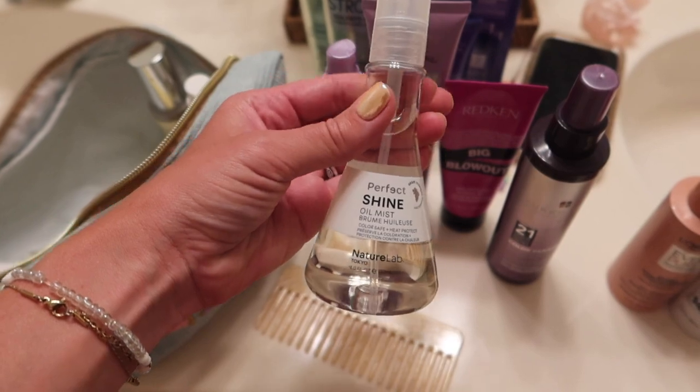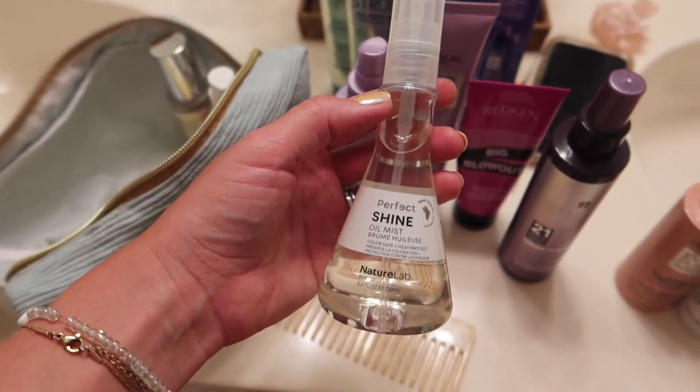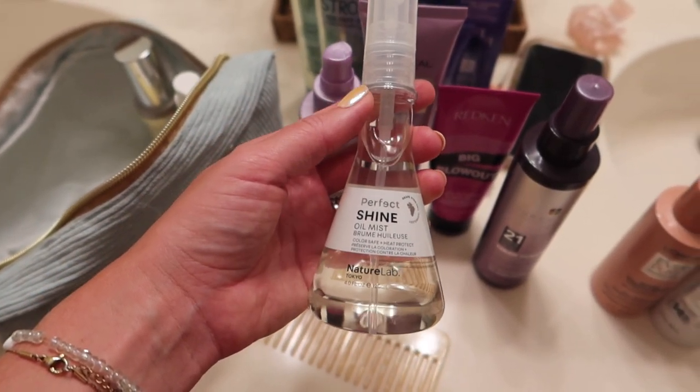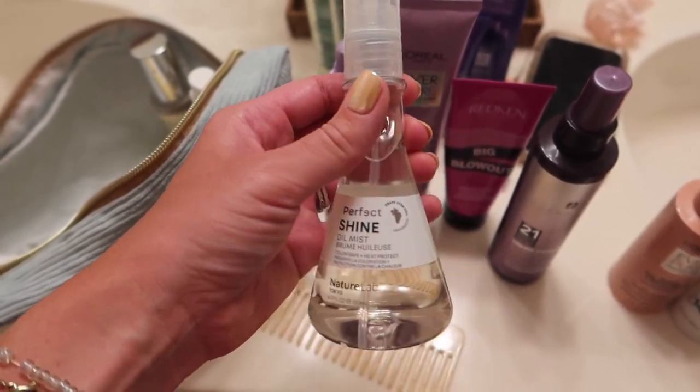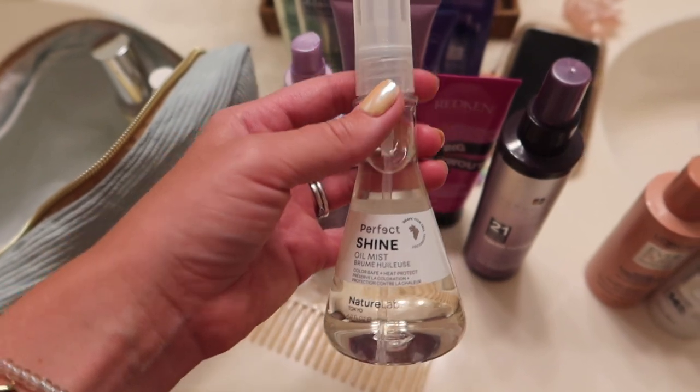It is a little pricey at $19 compared to like the OGX hair oils or something like that, where those are like $9, under $10. But I want to give this a try and see, because at $19, it's still more affordable than like the Whey or the Olaplex hair oil.